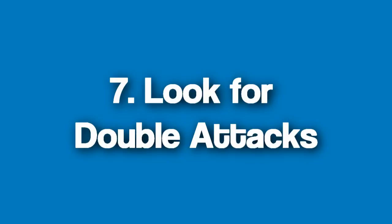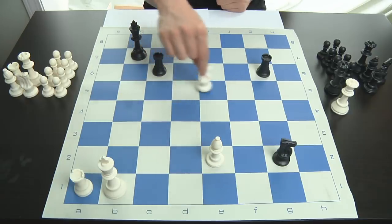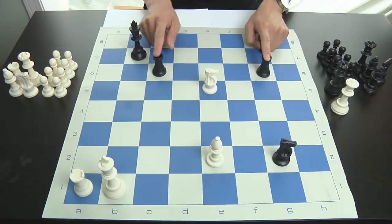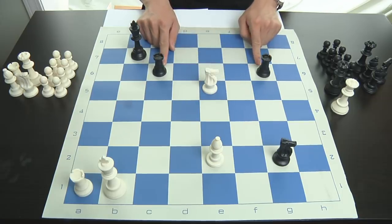Number 7, look for double attacks. Whenever you are playing a game, find out where you can move the pieces in order to attack 2 pieces at the same time. And let me tell you why double attacks are very powerful in the game. For this example, we're going to create a fork where this knight moves to this square. It is now attacking this rook and this rook. This is a fork because it is now attacking 2 pieces at the same time.